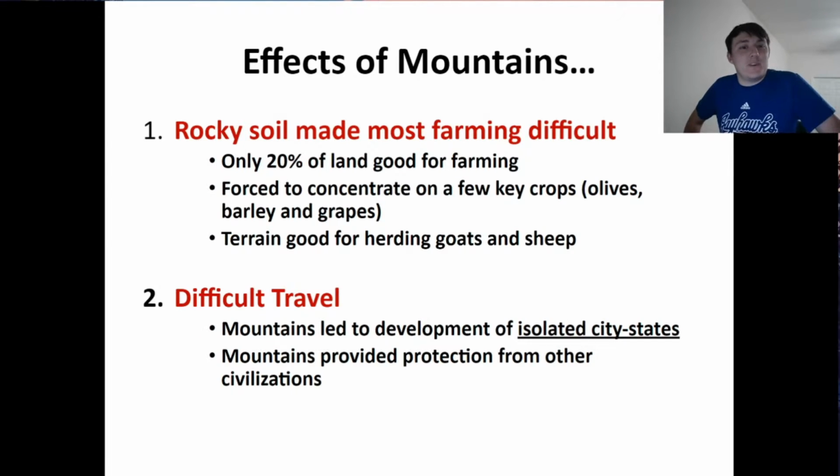Anyways, number two, difficult for travel. The mountains made it very difficult to travel over. Could you imagine hiking over mountains all day, going up big steep hills? I think my legs would fall off, to be honest.